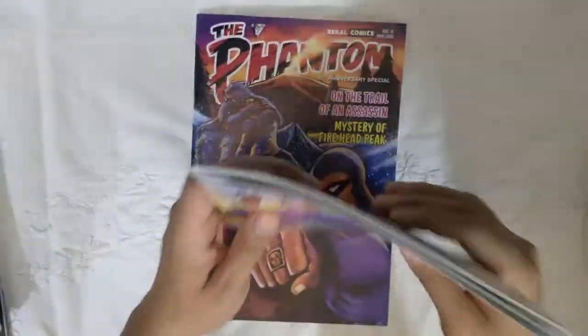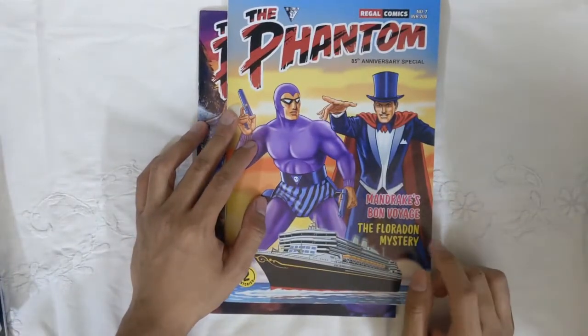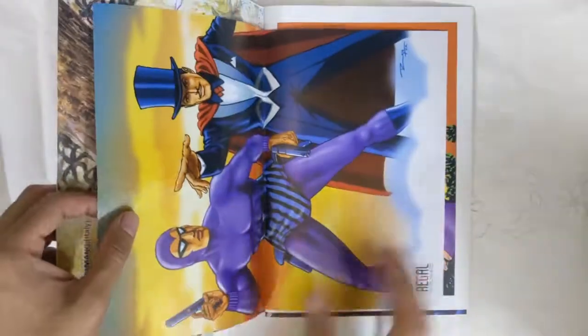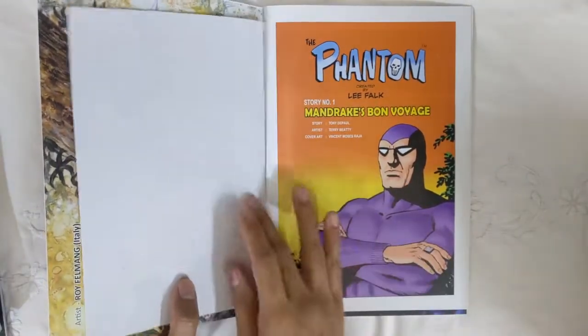Anyway, now coming to issue 7. This has 2 stories as usual. It has Mandrake's Bon Voyage and The Floradon Mystery. The unique thing about this issue is that Mandrake's Bon Voyage is basically the first time we have Mr. Terry Beatty's art being featured.